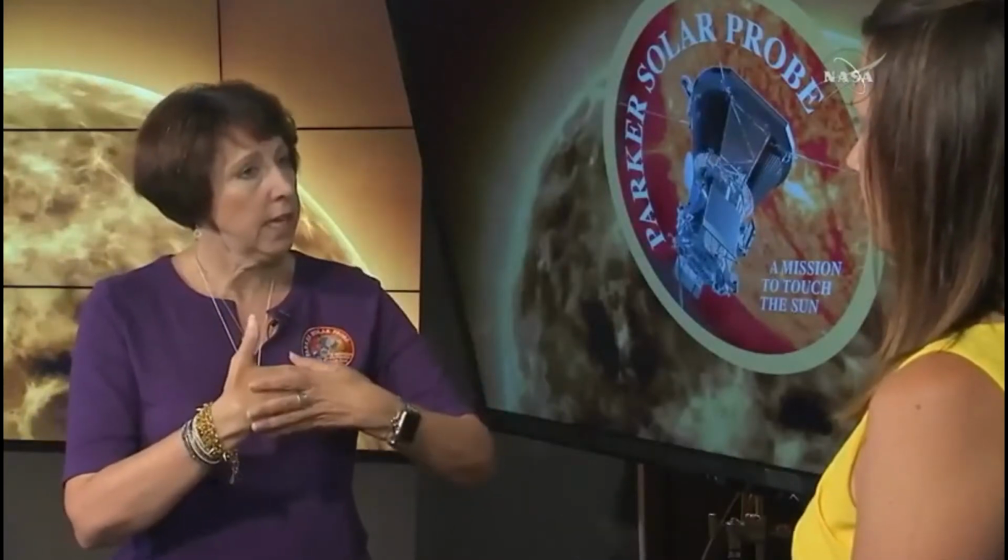And so the front side of the heat shield gets to about 2,500 degrees Fahrenheit, but everything on the main body in that shadow is at about 85 degrees Fahrenheit. So much like a pleasant Florida evening. That sounds so lovely. Well, Nikki, thank you so much for being here today. We're all extremely excited about this mission. Go Parker Solar Probe. And with that, Marie, we'll go back to you.